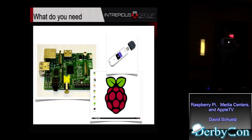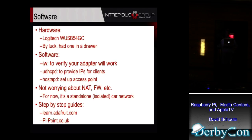So what do you need? Well, I started off with a Raspberry Pi, the Raspberry Pi OS, and a Linksys wireless adapter that's probably about 5 years old that I just happened to have lying about in my drawer. By pure luck, this one actually functions as an access point. I'm not a huge Wi-Fi geek. I kind of know enough to be dangerous, and I do know that not all chipsets support being an access point. I was glad this one did.